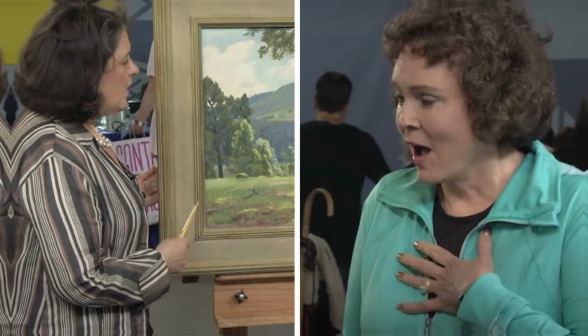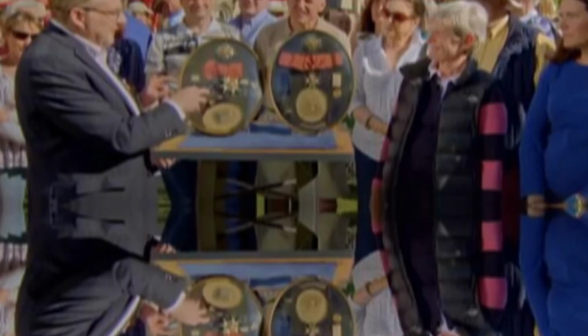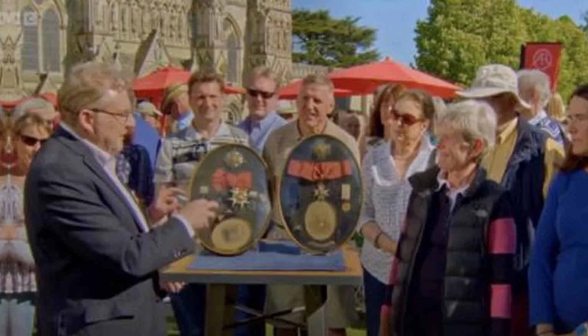For many families, heirlooms like these carry untold stories. These medals represent bravery, sacrifice, and history, Smith said. They're not just metal. They're a direct link to the past.